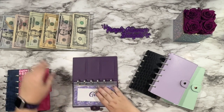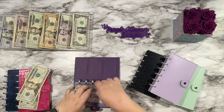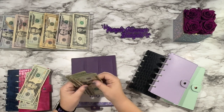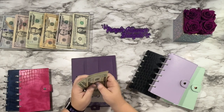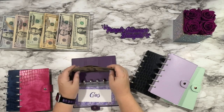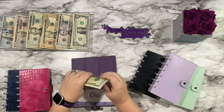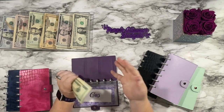So I'm gonna do gas, and it's only gonna get 40. I did not unstuff any of it last week because we just got a new to us vehicle, and it came with a whole entire tank of gas, and it's a rather large tank of gas, so my husband has not burned through it yet going into the office. So he's probably going to be filling it up today, which is the start of our week.